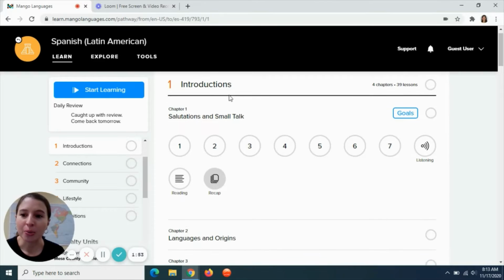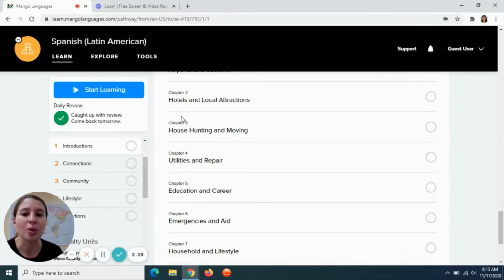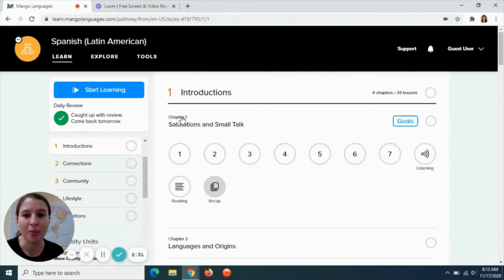And here we go. It's going to bring you to this page where you're able to see all of or several of the different features of Mango. To start learning the language, we can start with Chapter 1, or you can dive down to Unit 5, wherever you feel you need to be challenged in Spanish to continue to improve.